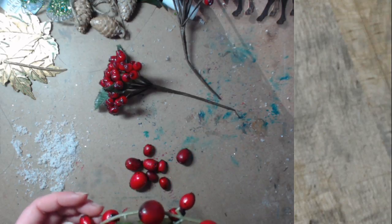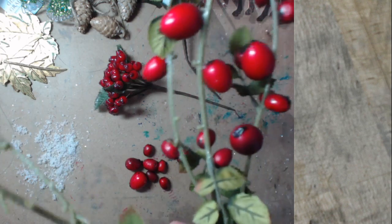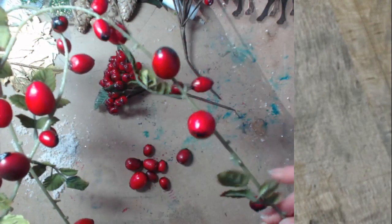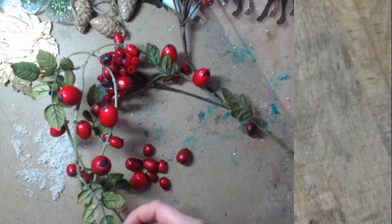Now, what material is this? It's not foam like... let's see, has it? Yes, it's foam. I wasn't too sure if it was a foam like the acorns, so it's the same material as the acorns. So whatever glue I use, it's got to be one that isn't going to chew foam up. As you can see, it's silky material on the leaves.